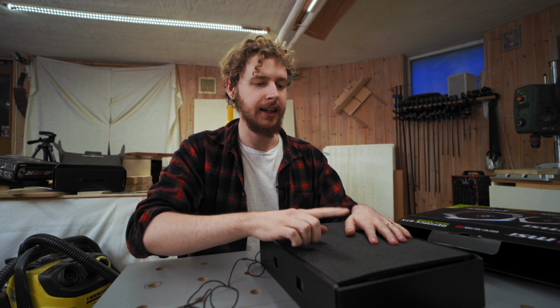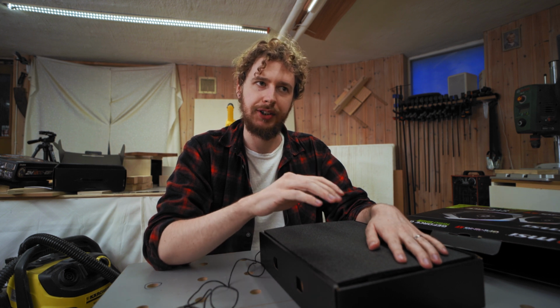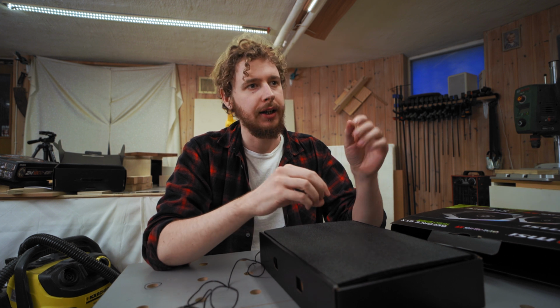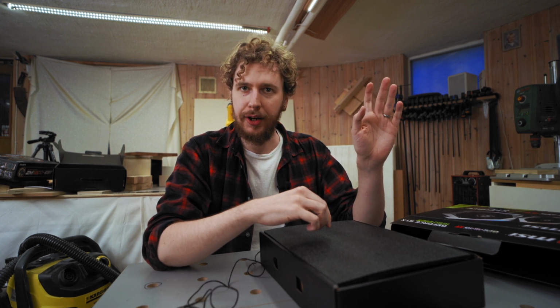But the technique I have just learned is basically what you do is you find the main web pages of your local computer hardware stores. You find their category for graphics cards. You make sure you set up a filter in their product filtering, where you select all of the graphics cards you're interested in, and then you check the little in stock checkbox. So probably you'll get a list of 0 graphics cards.